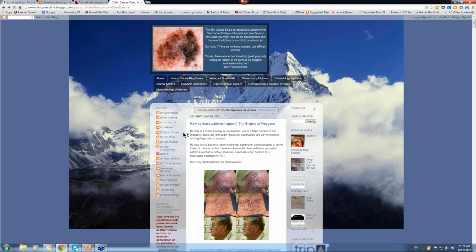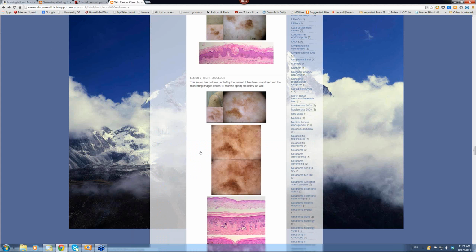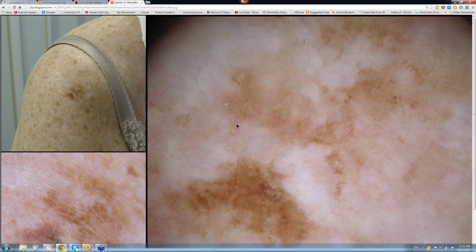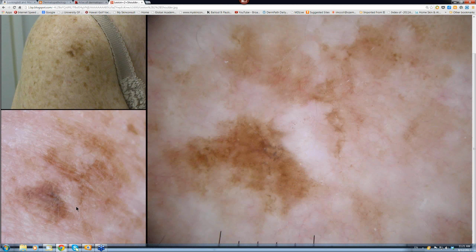Okay, let's have a look at the other case that we had. Here was one on the right shoulder. Now, this is the sort of patient we tend to see here in Australia. Here, a lot of sun exposure, a lot of freckling, and there's this area here. And if we look at it in a little bit more detail at the clinical, you can see some varying pigmentation here, a paler area in between, but certainly your attention would be attracted to this.